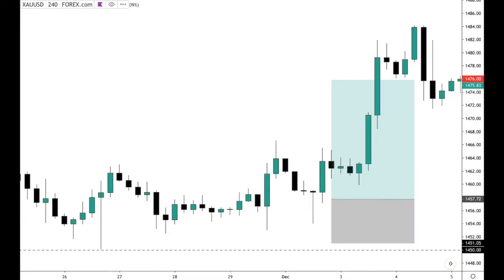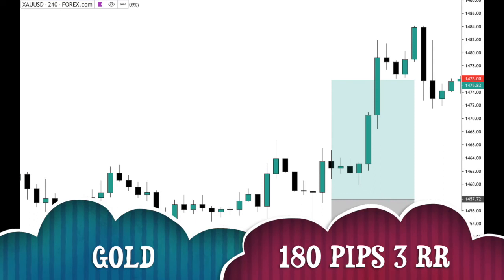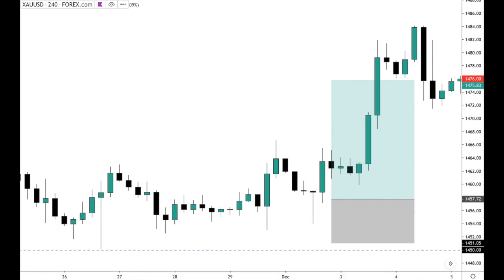We had a really good trade on gold, absolutely zero drawdown whatsoever. Gold actually moved about 170 pips, I believe it was. Really, really good trade. Risk reward again of around 3 to 1. So very, very good trade on gold in the week prior to this one.